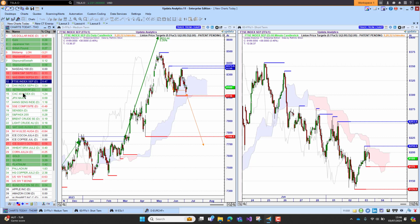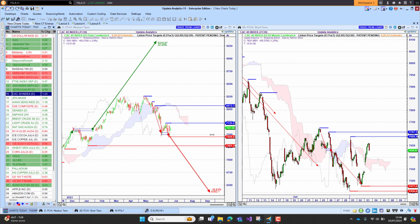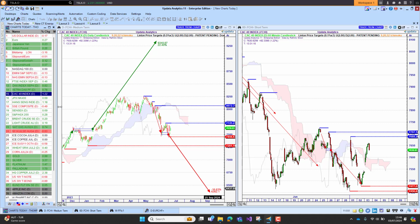Looking at Paris, because this has been another one that's been really very interesting. Our elections in Paris, we're seeing this really dramatic movement as well. And we have got this downside target, and of course we have the second round elections coming this weekend, so it'll be very interesting to see how the market reacts if that right-wing majority is even increased.